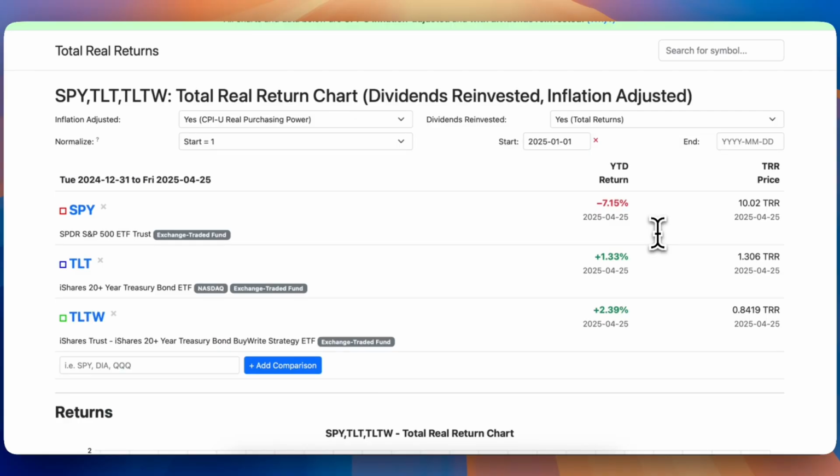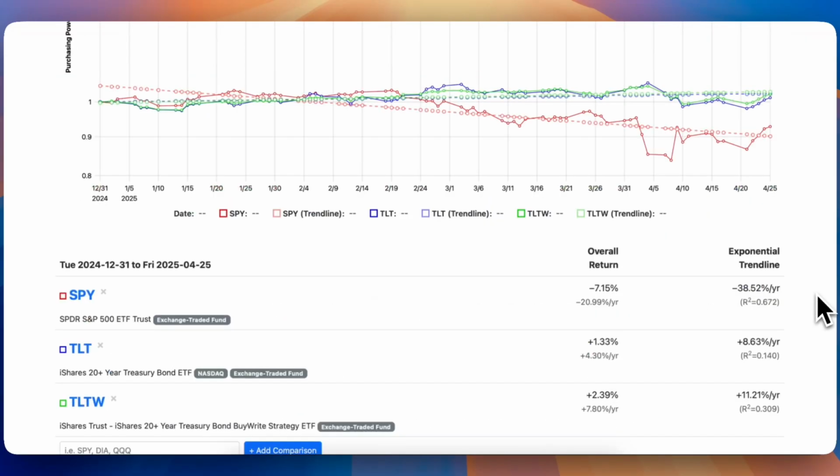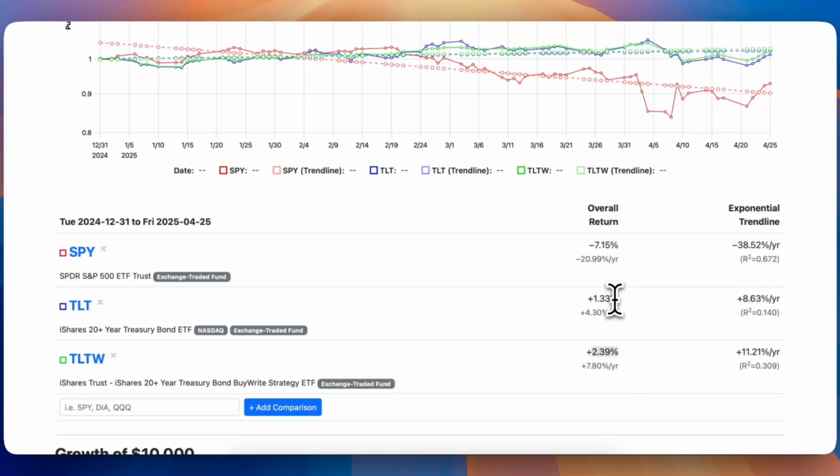So if we go to the total real returns calculator and we set the date year to date, we can actually see that TLT and TLTW are actually positive for the year compared to the S&P 500 index, SPY, which is actually down 7%. And what's interesting is that TLTW actually has a higher total return year to date than TLT, the regular ETF. And that is because of those dividends that we are seeing being reinvested. Now, while it's not a significant increase, 1% does add up over time. So it's a great alternative to TLT if you're considering treasury bonds.